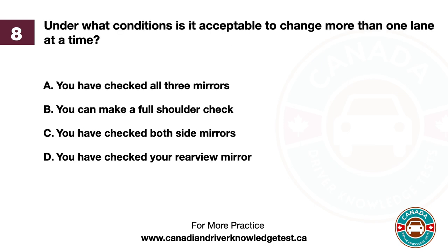Question 8. Under what conditions is it acceptable to change more than one lane at a time? A. You have checked all three mirrors. B. You can make a full shoulder check. C. You have checked both side mirrors. D. You have checked your rearview mirror. The answer is B. You can make a full shoulder check.